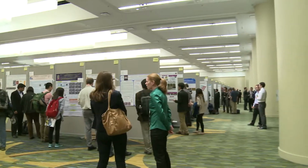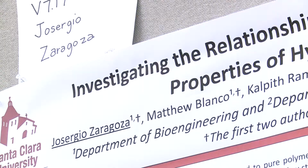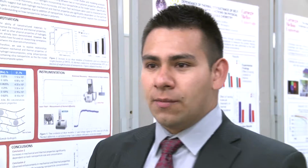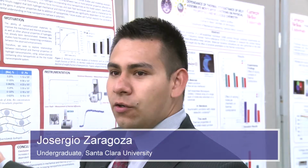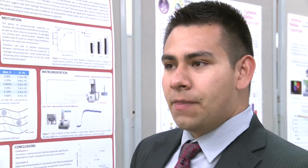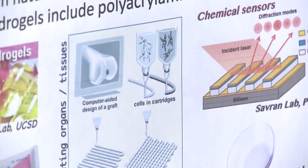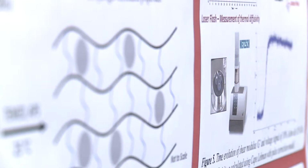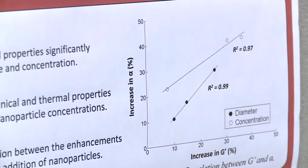Tonight I'm presenting my poster investigating the relationship between mechanical and thermal properties of hydrogels. We created a nanocomposite using polyacrylamide and silica nanoparticles, and we investigate how the nanoparticles affect the G' or elasticity of the hydrogel and how that is correlated to the diffusivity of the system. In our conclusion, we think that the diffusivity is directly correlated to the elasticity of the material, and as we produce more elastic or stiffer materials, the diffusivity increases.